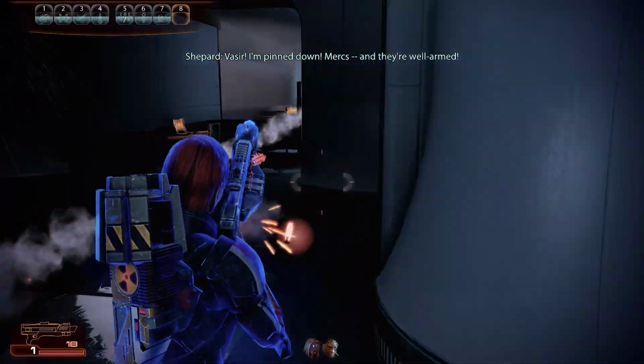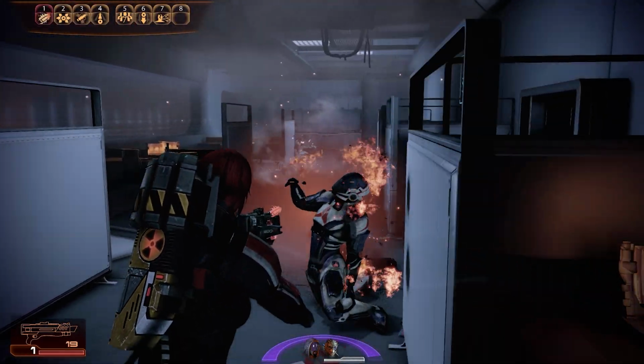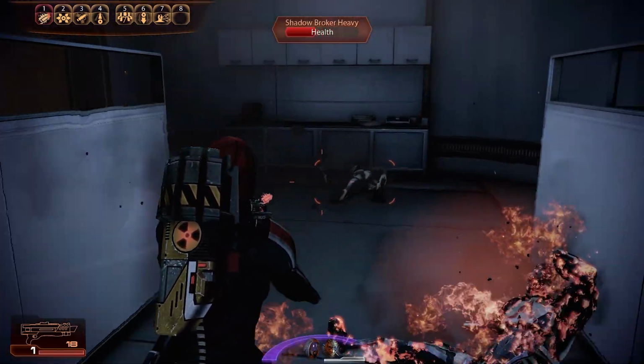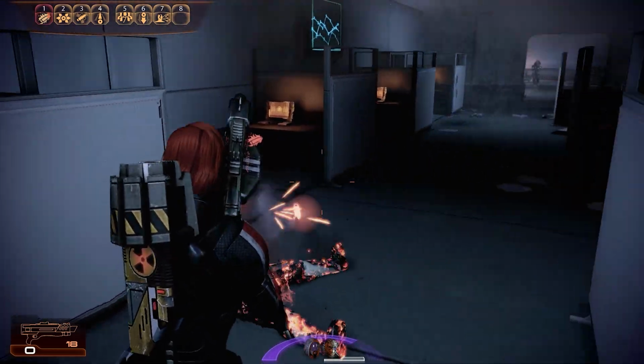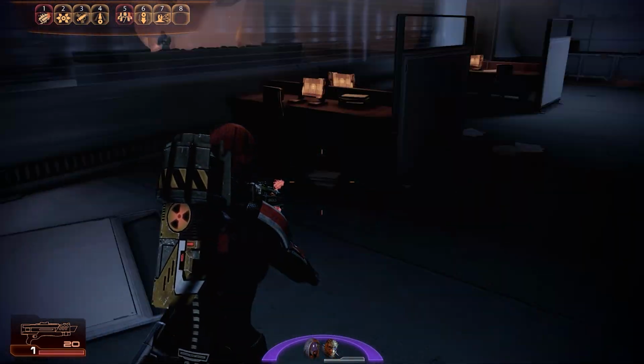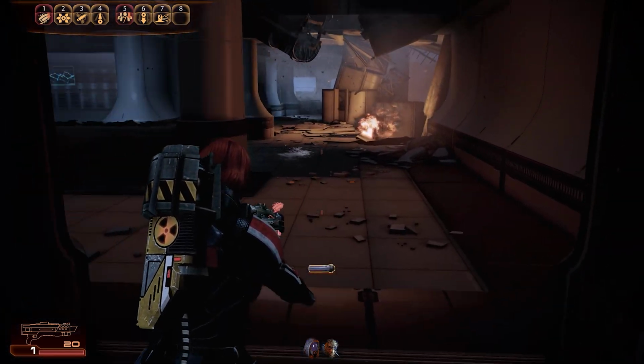Ooh, I love the knockback into kill. Shadow Broker Private Army, my booty. These guys are pushovers. Yeah, I don't think I'm going to be able to find any extra heavy weapon ammo, enough to at least get one shot off from my weapon. So I've got to keep that in mind.